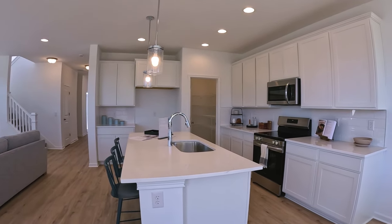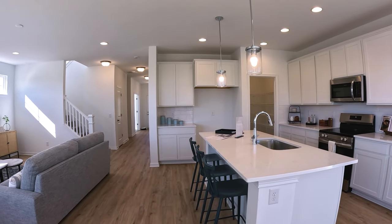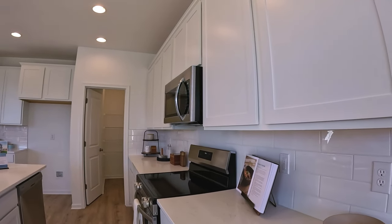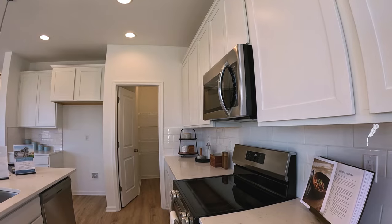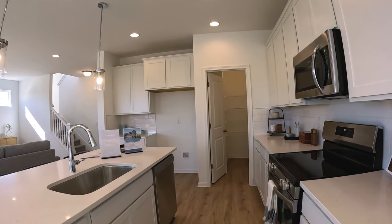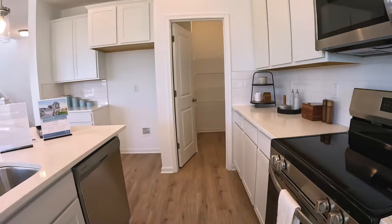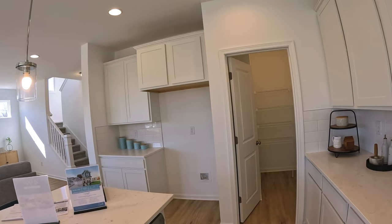And then you have your kitchen. Nice overhang on the island, so three stools. Quartz countertops, subway tile. Not quite totally soft close. Okay, stainless steel appliances. You have microwave, electric range, dishwasher. Your refrigerator will go over there.